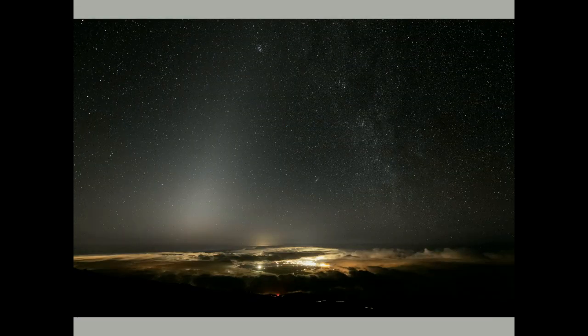This is with a Nikon with the 14 millimeter. Sorry, what? This is the D850. I just took the one Nikon and the one Sony A7 on this trip. Yeah, so the Nikon ones are all with the D850.